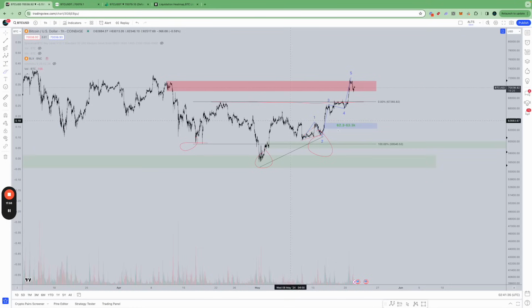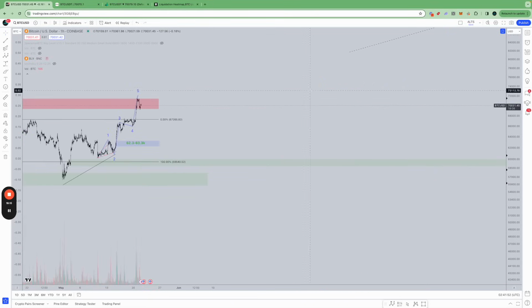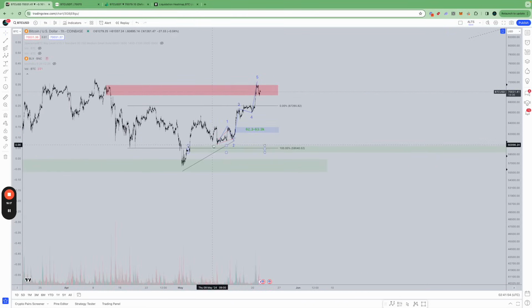Now, going back to the chart here, we've identified that we have accumulation going on here. And now if that is the case, and we are getting accumulation at these levels, and we now have a 5-wave trending move to the upside here, well then there's a good chance, okay, that the low is in at this low here at 60.2K, okay?